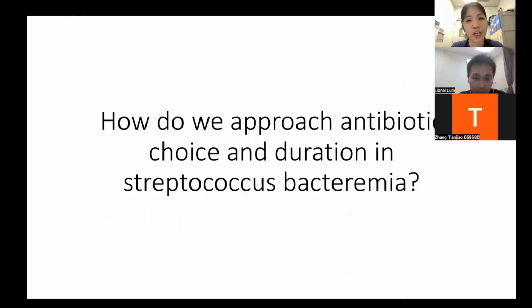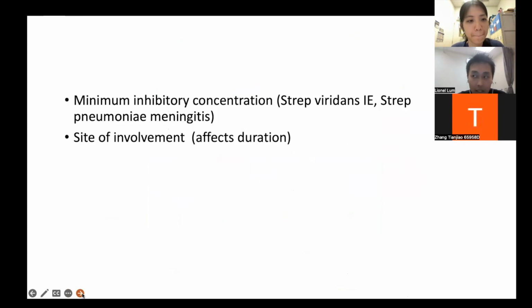Can we also ask how do we approach the choice and duration of antibiotics in this species then? Yeah, so it's very clinically driven. You look at where the source of infection is, or where are the sites of infection. So, for example, if you have strep pneumonia meningitis, the duration is going to be different from strep pneumonia endocarditis, right? So similarly, if you have strep viridans bacteremia from maybe a dental procedure, it's going to be different from a strep viridans bacteremia with endocarditis. With endocarditis, it tends to be longer, 4 weeks at least. For usual uncomplicated strep bacteremia, anywhere 7-10 days is fine.